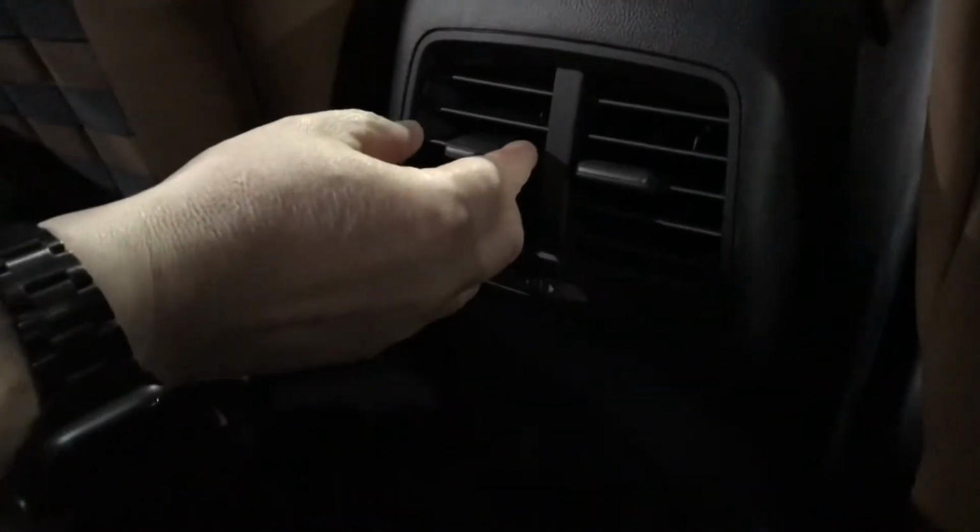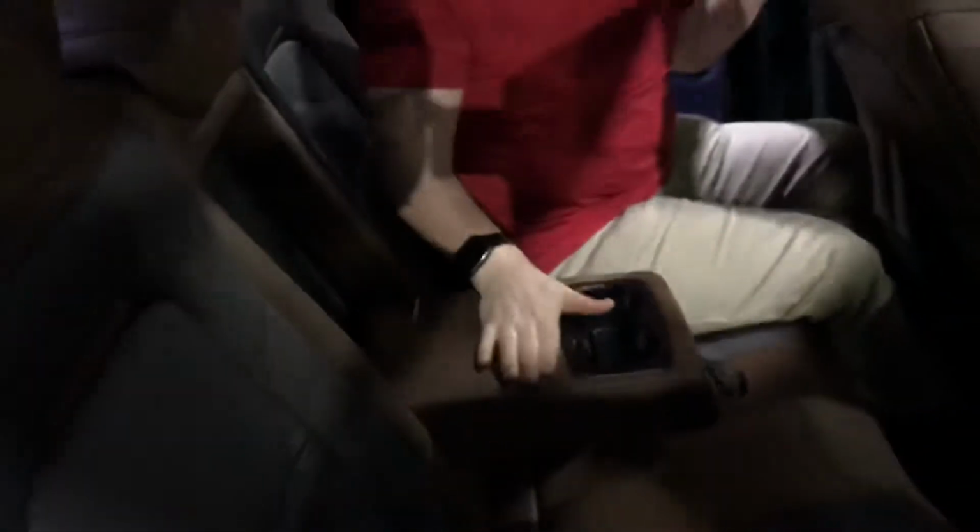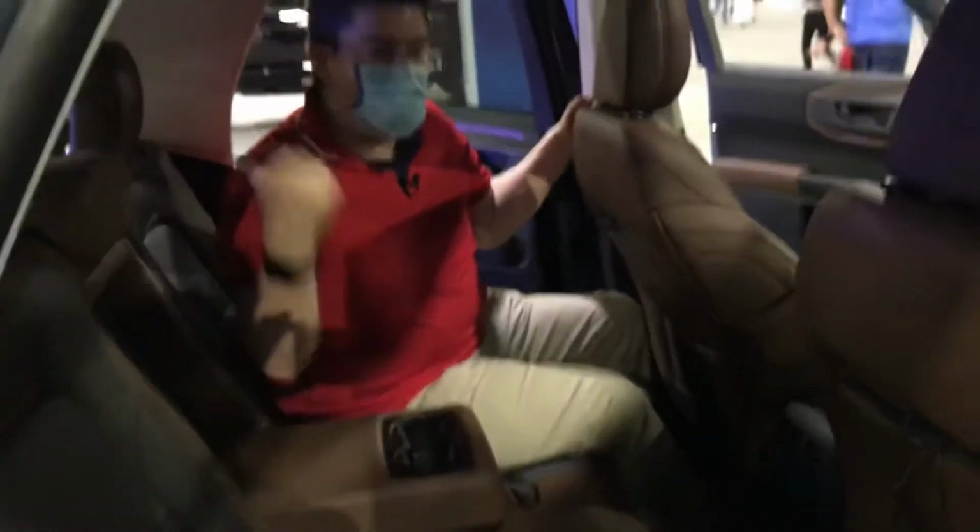All right, and so, forgive my breathlessness. I'm very excited about this new car. So, all right. So here on the back, you have typical air conditioning and all that good stuff, and the seats here. You do have the cup holders and the armrest, which goes up and down really easily. And so let's go to the trunk.